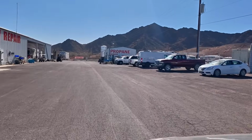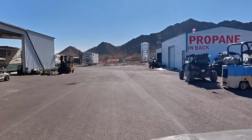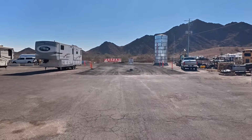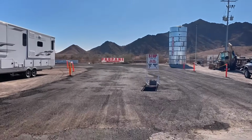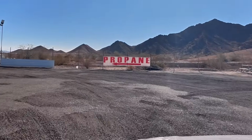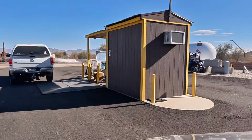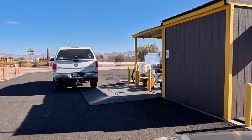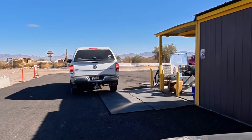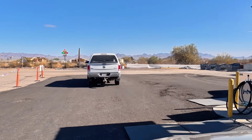See, lots of signs. Propane in back. If you don't know where the propane is once you get here, you're not paying attention. Propano. Windows down, you don't want to have the engine running by the propane.